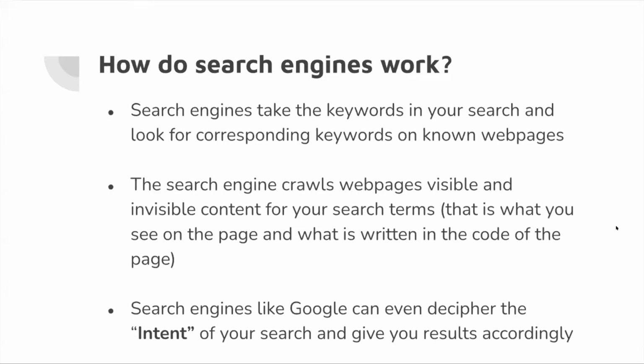Search engines take the keywords in your search and look for corresponding keywords on known web pages. The search engine crawls web pages' visible and invisible content for your search terms, and that is what you see on the page and what is written in the code of the page. Search engines like Google can even decipher the intent of your search and give you results accordingly.